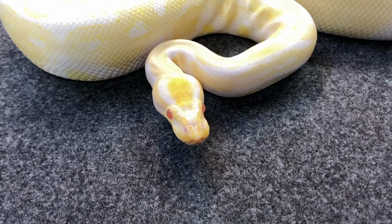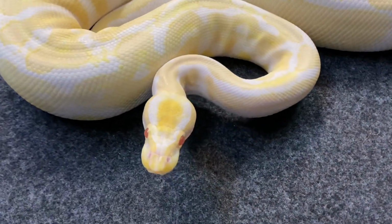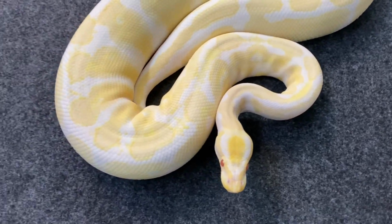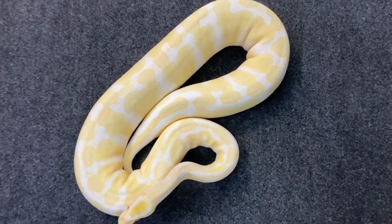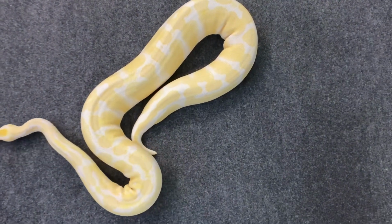Crazy heads. So this here is something that I'm really excited about. This is a project that I bought into a couple years ago, and I'm enamored to really start producing some of this. We do have a clutch that's coming this season for this gene. The female just ovulated the other day on the 9th, so it's coming soon.